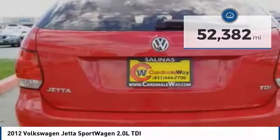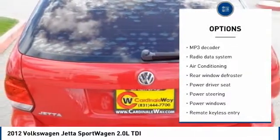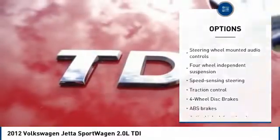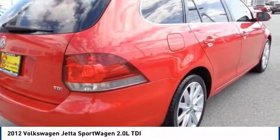Here are some of this vehicle's great options: power passenger seat, traction control, dual airbags, air conditioning, leather-wrapped steering wheel, power steering, four-wheel disc brakes, trip computer, power windows, heated front seats.